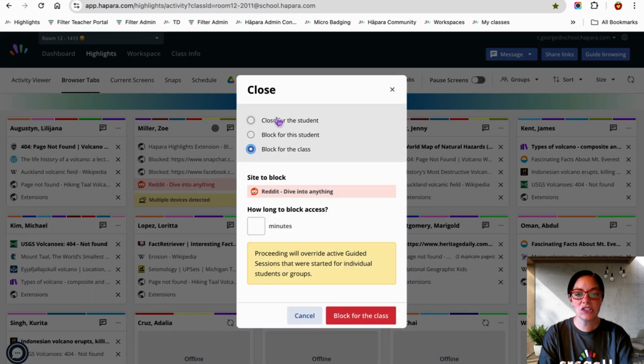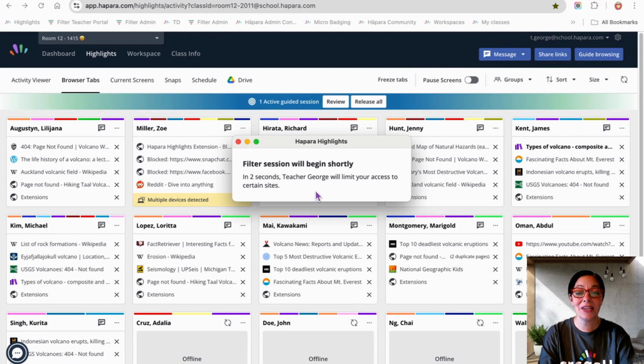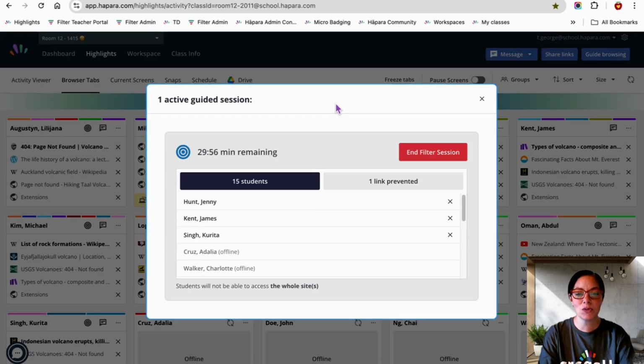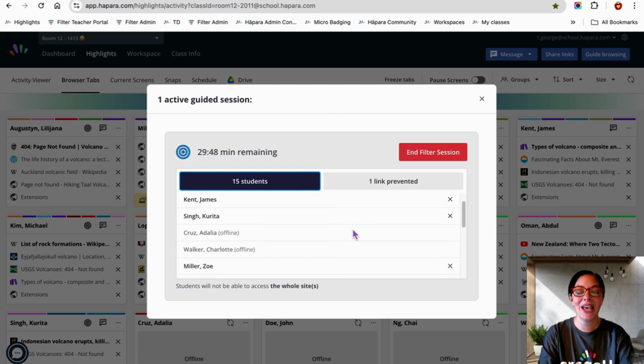Teaching digital citizenship and showing learners how to use technology responsibly is part of this process. Over time, educators gradually release responsibility to learners, helping them learn to manage their own time and stay focused.